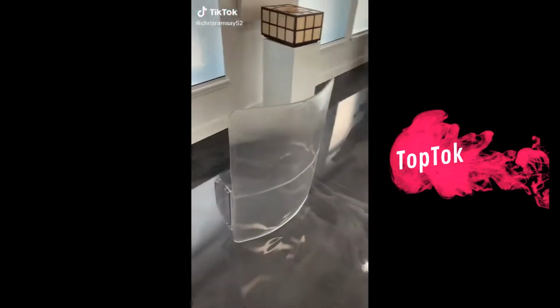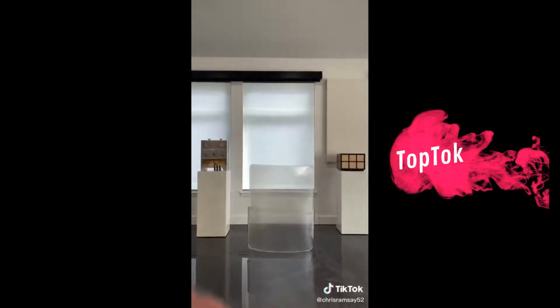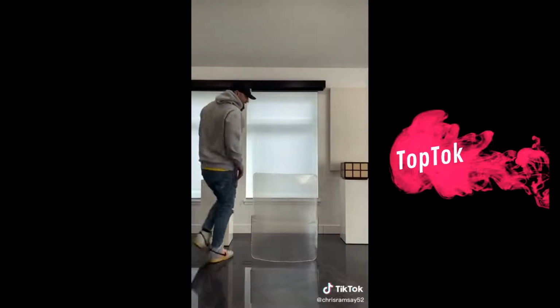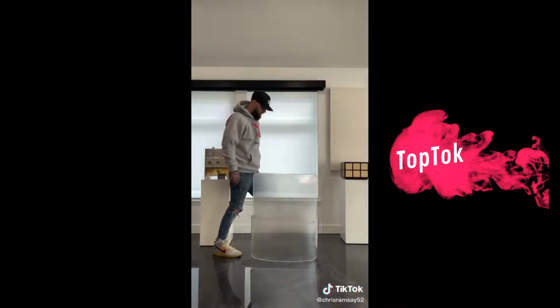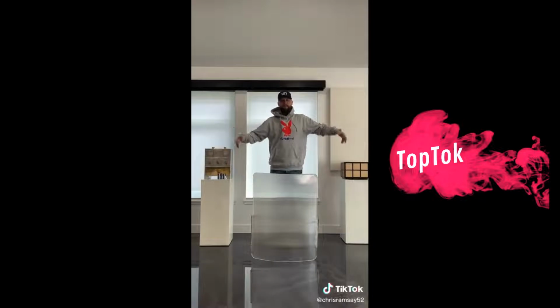This is an invisibility shield. Now, it looks like a piece of plastic that doesn't do much. It basically uses lenticular lenses to bend light around the subject. So, watch me stand behind this and my legs completely disappear. Pretty cool.